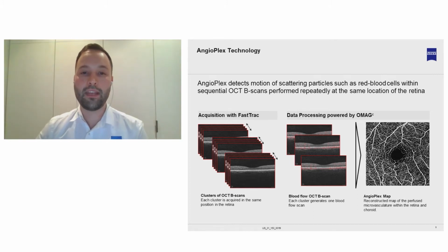And it's these clusters of B scans with the OMAG-C algorithm that's responsible for the data processing that gives the clinicians both a cross-sectional B scan color-coded with blood flow, but also a reconstructed map of the perfused vasculature within the retina and choroid, as we can see on the right-hand side.